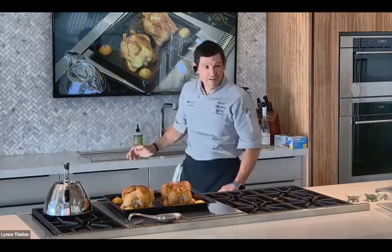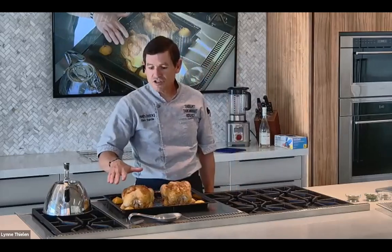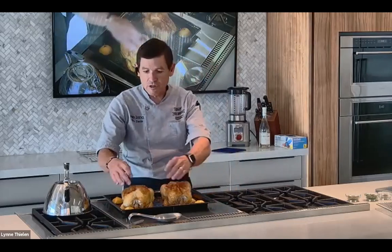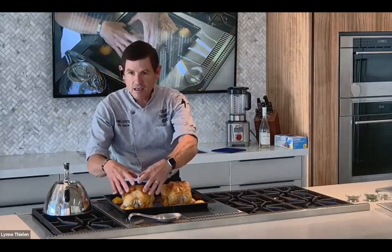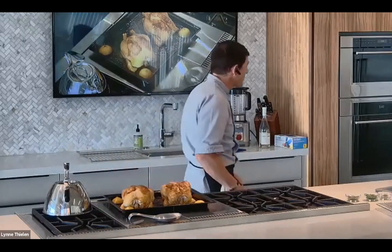The browning is purely the oven. There's nothing on the outside of the chicken to promote it to brown. I didn't rub it with oil or butter or anything. All this is purely just the steam cooking the chicken and then the convection fans and the heat browning the chicken, just like that. So it works out pretty nicely.